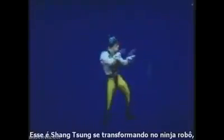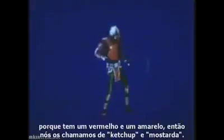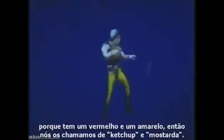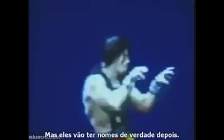Friendship. This is Shang Tsung morphing into the robot ninja, who we call Ketchup right now, because right now there's a red guy and there's a yellow guy, so we call them Ketchup and Mustard. But they will have real names later on.